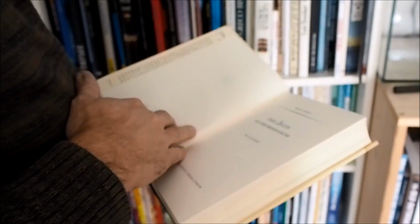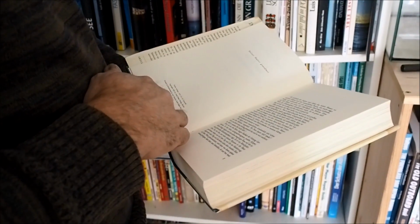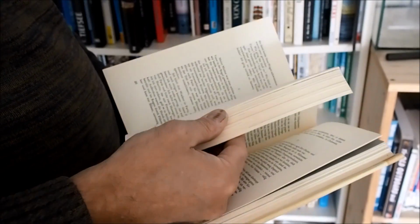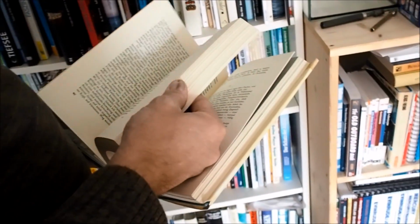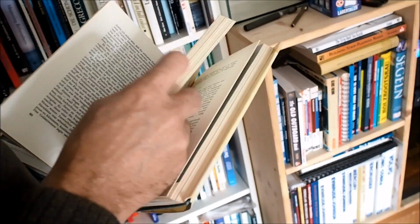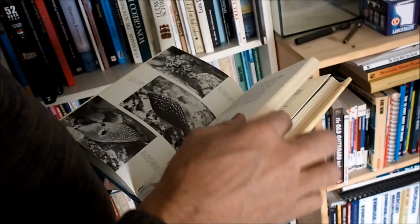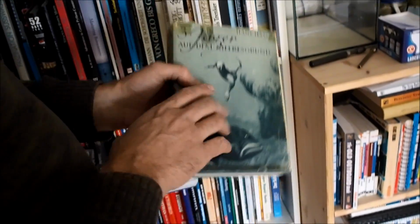That's actually from 1955. Fantastic book that I have since my childhood, about the very early days of sport diving. Yeah, that's one of my absolute treasures.